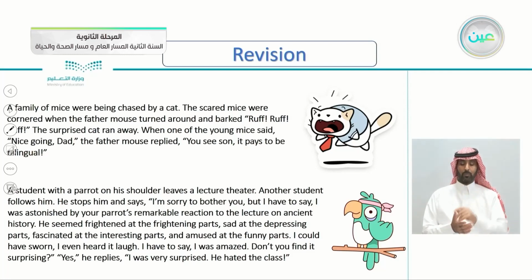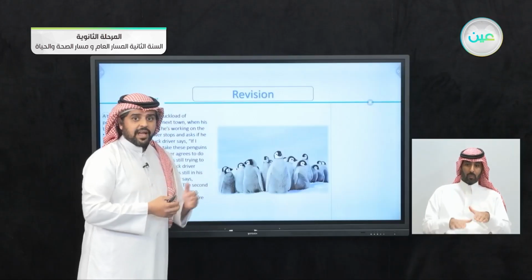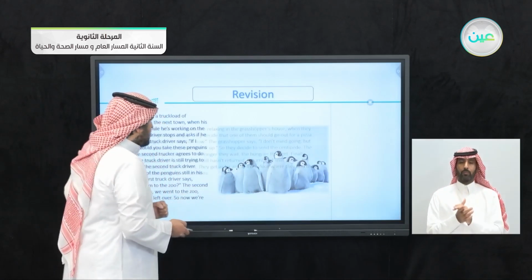Also, the second joke here, the joke about the student and the parrot. Also, we took the joke about the truck driver and the penguins who went to the zoo, and the first truck driver saw the second one coming back from the zoo and going to the restaurant because they have a little money left, if you remember them. And also here you can see in this picture that penguins, as we said before, are black and white and they live in cold places. You can see the snow here, such as Antarctica.